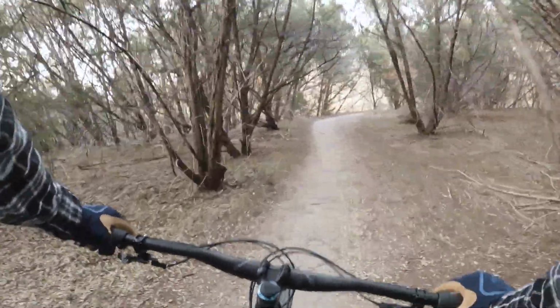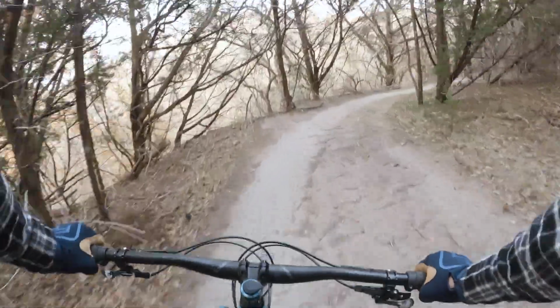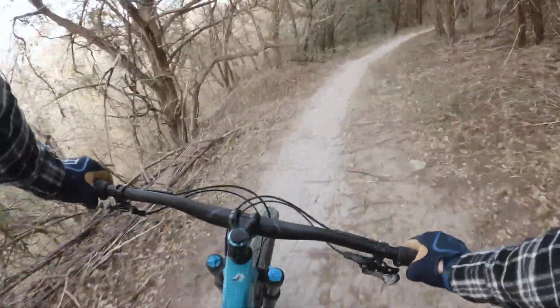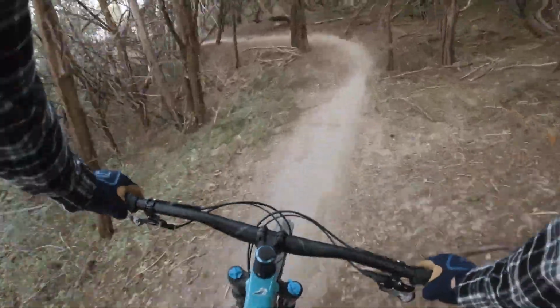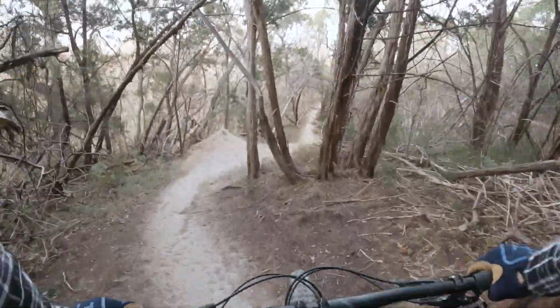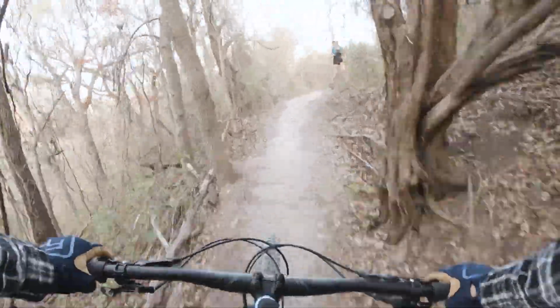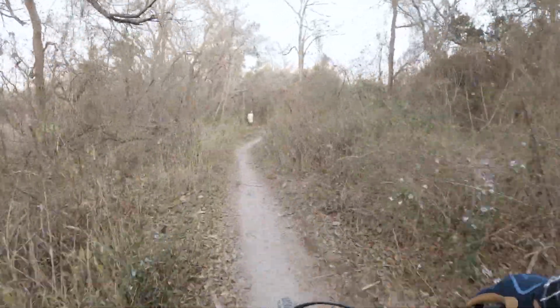If I were them, I probably wouldn't be on this loop in those bikes, but technically it's certainly doable. So you need to be really comfortable with what you're doing. And I'm not sure they quite know what they're in for here. Not that this is bad.